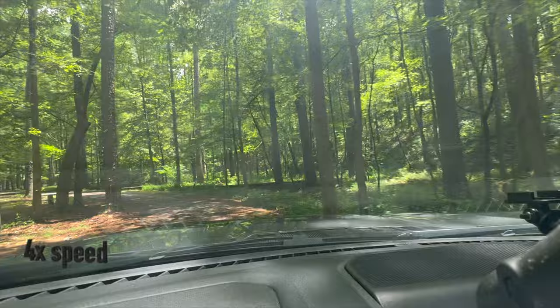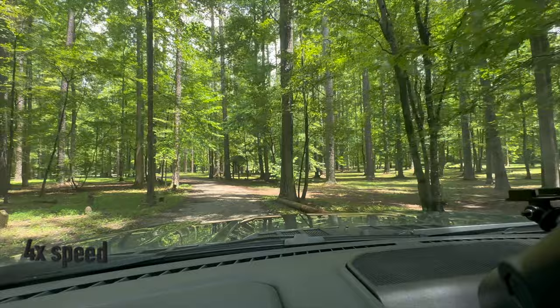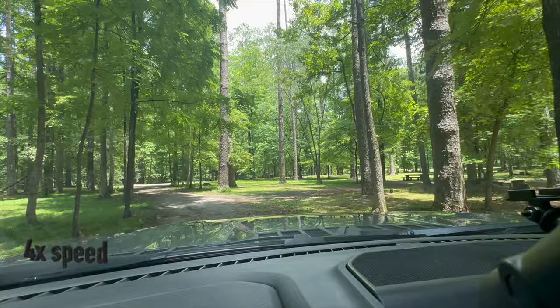Now, the weather was really nice. Nighttime temps were around 70 degrees, I guess. I wanted to explore the area a little bit the next day.